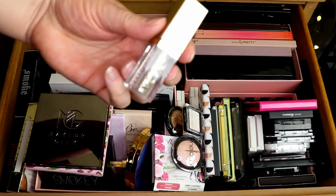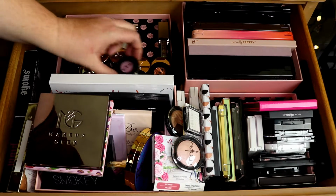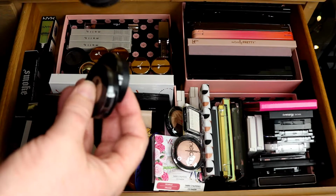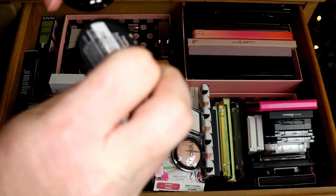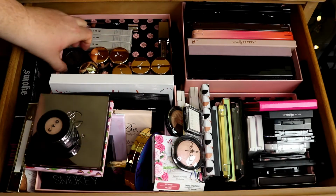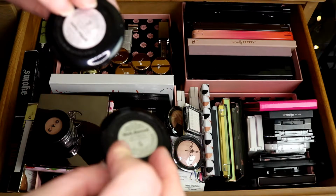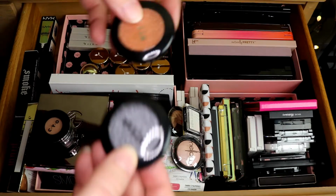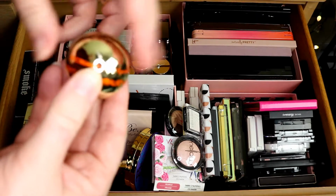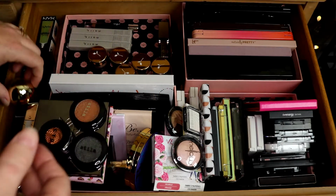I do have a full size of the Stila Liquid Metal Diamond Dust. I have 3 CYO individual pans, a shimmer, a metallic, and a matte. I used all of these in my CYO video. I have a couple of Stila individual pans that I picked up at TJ Maxx. This is an individual shadow as well. I got this in a Look Fantastic box here recently. I think it was either October or November.